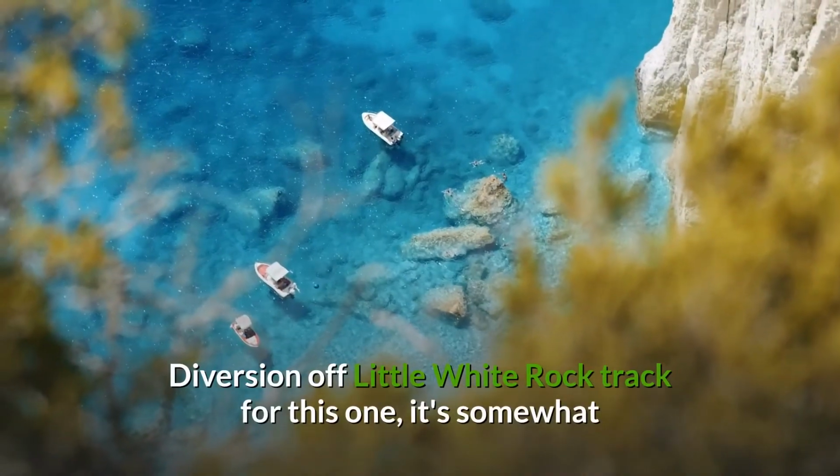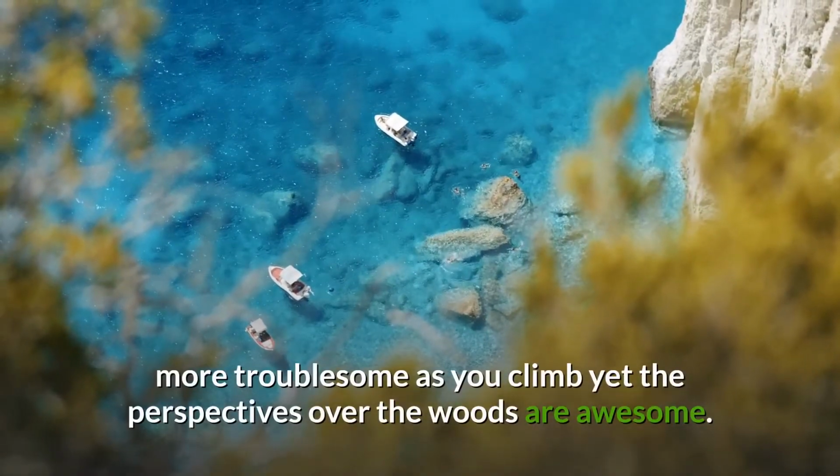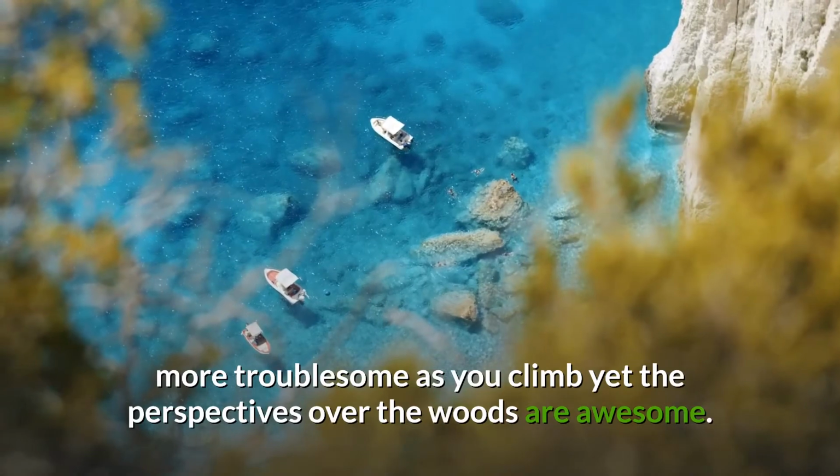Little White Rock Lookout Circuit, 200 meters. Diversion off Little White Rock Track. For this one, it's somewhat more difficult as you climb, but the views over the forest are awesome.